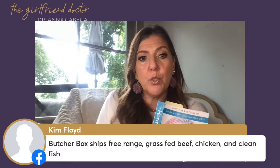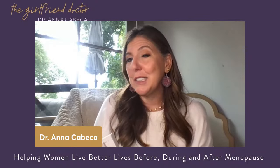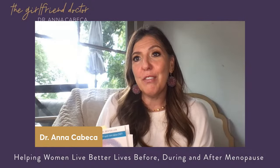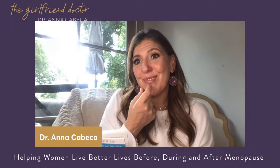Kim said, Butcher Box ships free range, grass fed beef, chicken, and clean fish. Good to know. One thing I think it's really important to know with our meat, and I learned this from a regenerative farming panel that I happened to stumble upon at the last KetoCon, is that the rules have really loosened on what we can call free range and grass fed. Apparently, the grass-fed label, unless it's grass finished, is not the whole story. Even at the restaurant I was at last night, Park House, it's grass-fed beef, but it's grain finished, so it gets fatty and more tender. They're not going to tell you that, so you have to really ask. It's harder and harder to know what's in what we're eating. We are what we eat.